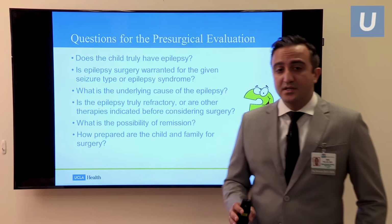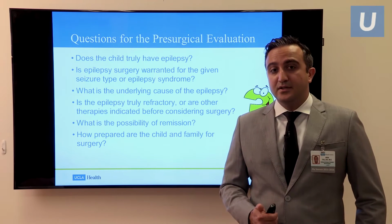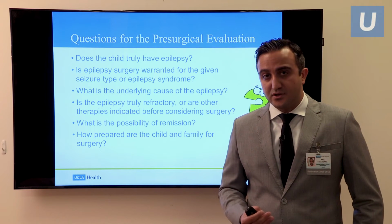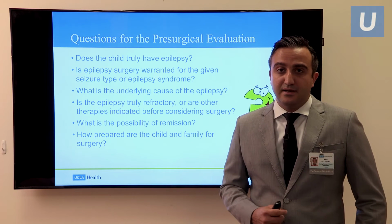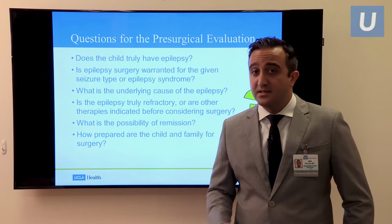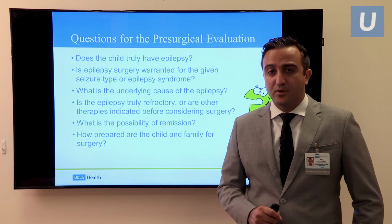There are several questions that are important whenever we consider the pre-surgical evaluation. Number one, does your child truly have epilepsy? There are conditions called pseudo-seizures, where it has the appearance of a seizure but is actually not a seizure. There are vasovagal responses where children faint, or they have tics that can appear like seizures. There are many conditions in children that can appear like seizures, and the most important thing is, does your child truly have epilepsy? If your child does not have epilepsy, none of the medications will work, and surgery should certainly not even be entertained. So that's the most important thing.